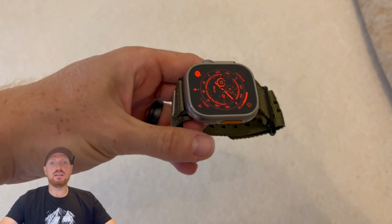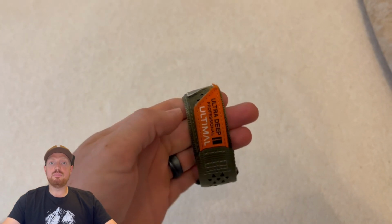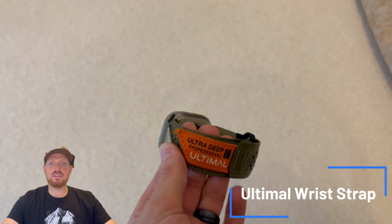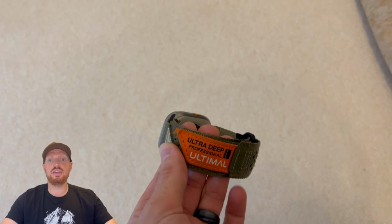But for the time being, I've got my Apple Watch Ultra with an Ultimall band. Now this is just a band that was suggested to me by actually another influencer, Mark Lewis, so big shout out to him. I bought it following a review from him, and so far it's been great. I bought it off Amazon.